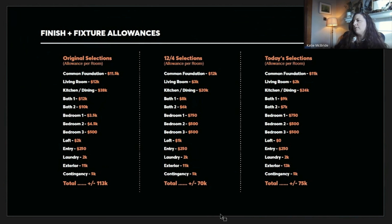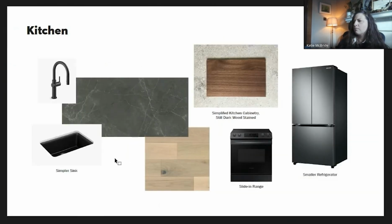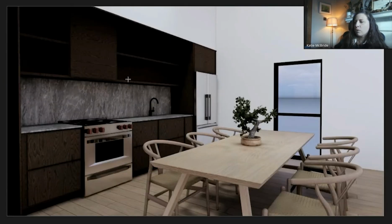We looked at a couple series of revisions. We went from 113K in total down to 70, and then back up to 75K through some different revisions. One of those is just keeping it really simple with the fireplace, having it be in the corner where the view side is. We also did some streamlining of appliances. We went with some Samsung and some other things to help bring it down.